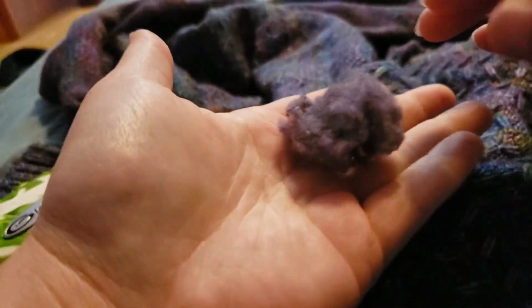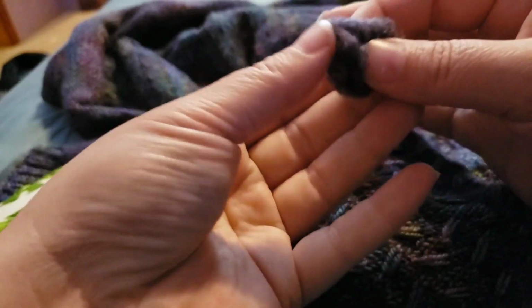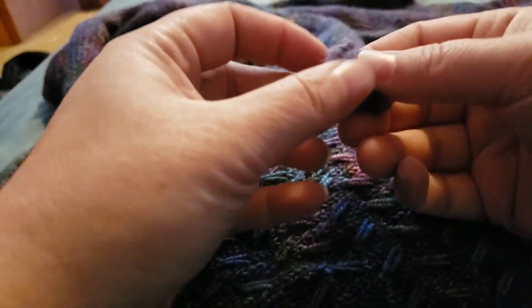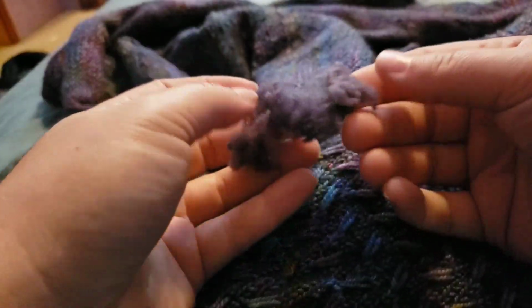So, I got roughly a good size marble at least. That's pretty solid. It's nice and soft. I guess you could technically felt with this now. You know, add a little bit of soap and water and you could have a felted bead to put on something, or you could just throw it away because it's essentially lint.